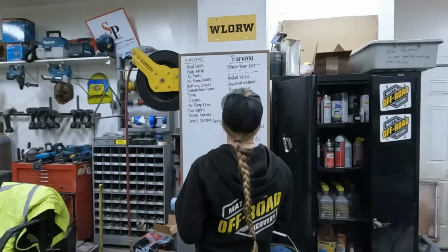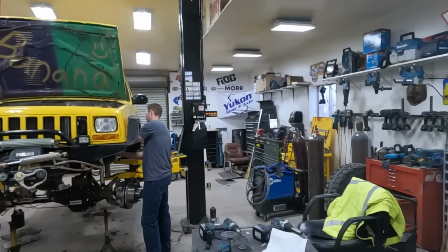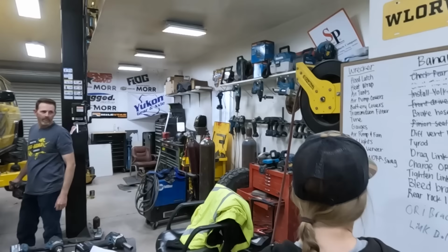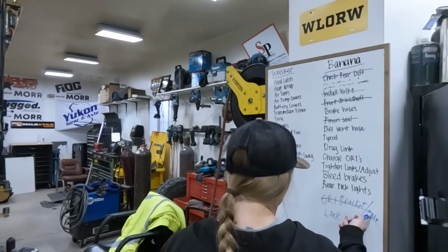Brake hoses. Okay, we're working on that. Drag link. Waiting for parts, sort of. Charge ORIs. Waiting to be done. Tighten links and adjust. Waiting to fit the tires. Bleed brakes. Waiting for the brakes. Rear rock lights. That we need to look at. ORI bracket and bolt. You can cross that off. And link bolts. Let's come tighten up the link bolts.